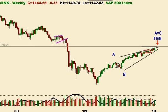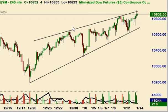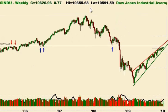Again, certainly it could go a little higher. 1159 is indeed the ideal target. We'll give it a little more room, but it's time to start looking for a reversal. Here's the Dow futures on a 240-minute chart, 24-hour chart, and again, that wedge pattern is still intact. Volume is fairly good on the upside here, indicating that indeed we may go up and test those upper targets. But again, we're at the top of the wedge, so let's watch it.